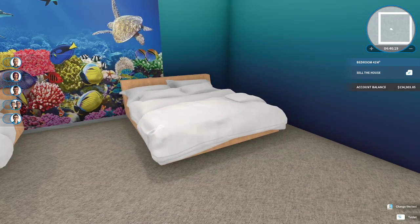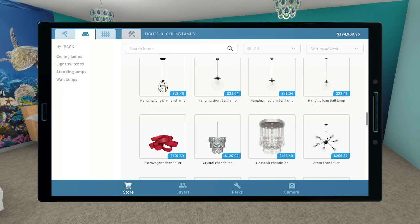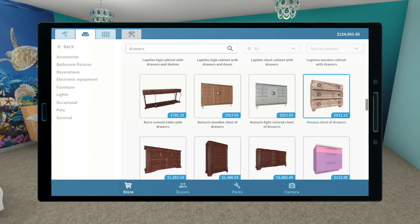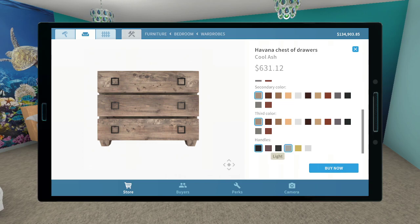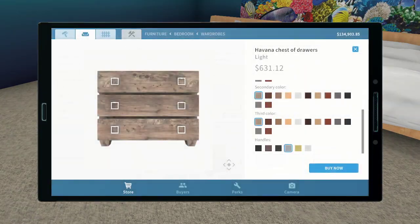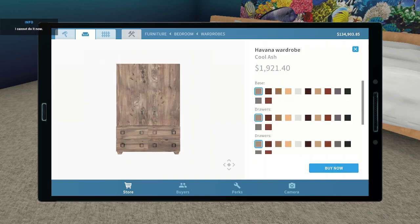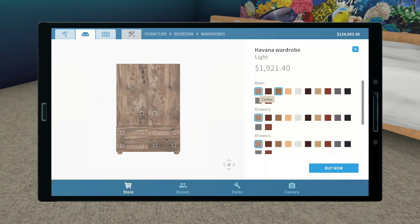So then I'm going to go with, I think, fairly simple furniture. I think this is kind of cool, actually. I think I'll go with the Havana and the cool ash, and then do light for the... Okay, so this is a small chest of drawers. I think I wanted a big one. So I think we want a big wardrobe. Okay, so here's the Havana wardrobe. I'm just going to look at the other wood options. Yeah, I didn't think there were a lot of others.